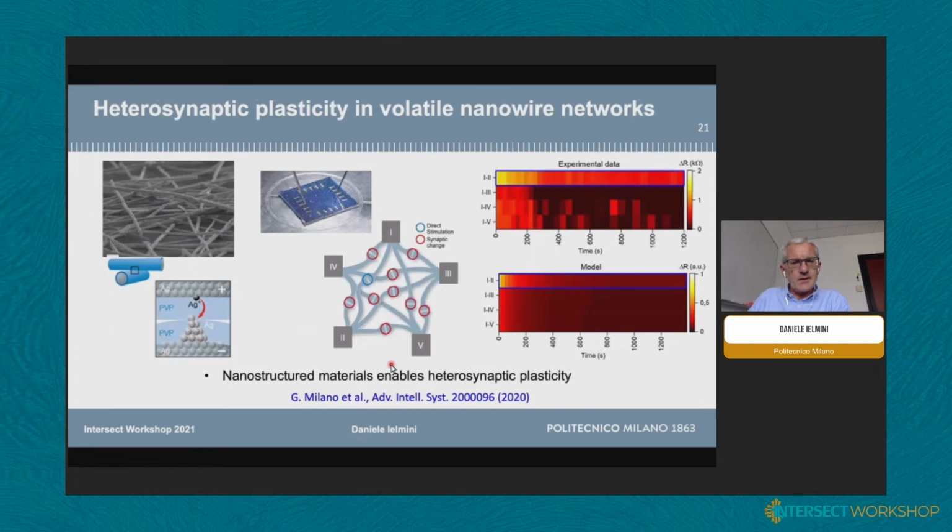We have also realized volatile RRAM based on some other nanostructure, which are nanowires, in this case memristive nanowires, also consisting of silver and creating silver filaments. And we could observe heterosynaptic plasticity, which means that if you excite this memristive nanowires network, and you stimulate two electrodes, for instance 1 and 2, you will excite not only the synapses across 1 and 2, but also all the other synapses to a certain amount. And this is indeed observed here by this experimental data. You can see the color corresponds to the amplitude of the current, as a function of time. This is very similar to what happens in the brain, where you stimulate one link between two neurons. You will not only excite that particular link, but also stimulate some other adjacent neurons.